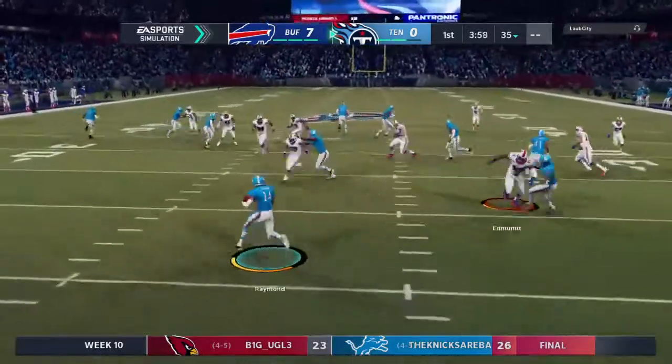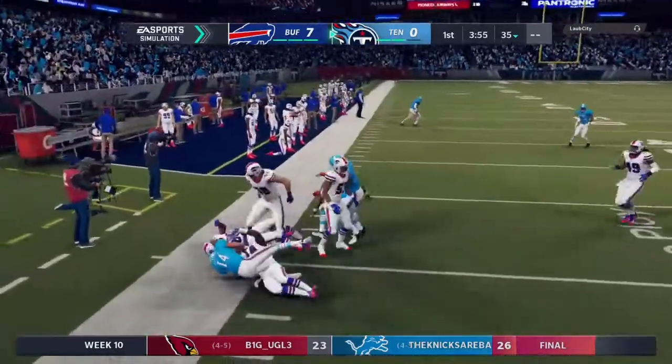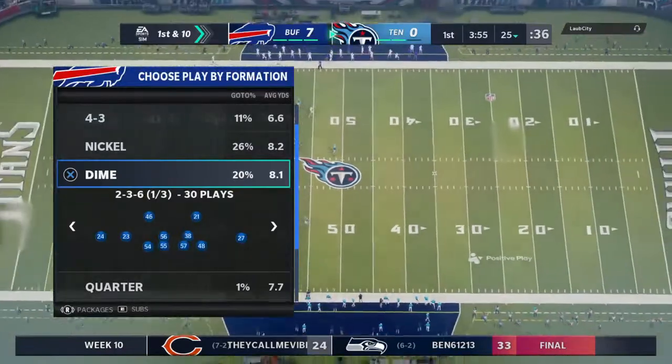Here's Khalif Raymond to return. And he's able to get it across the 20 to the 25-yard line. At their own 25-yard line.